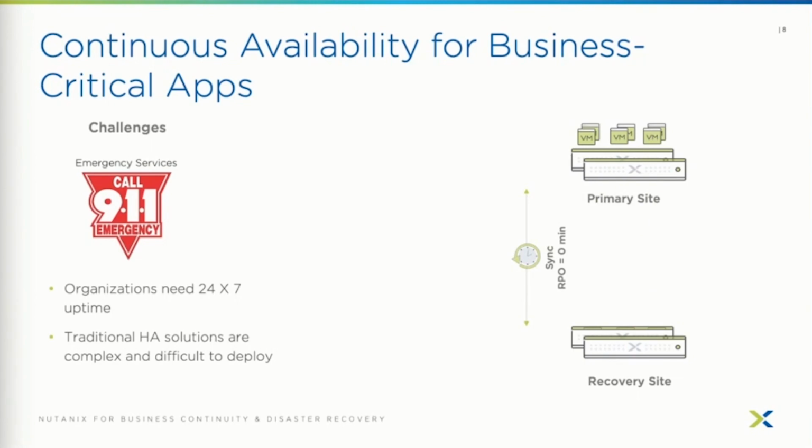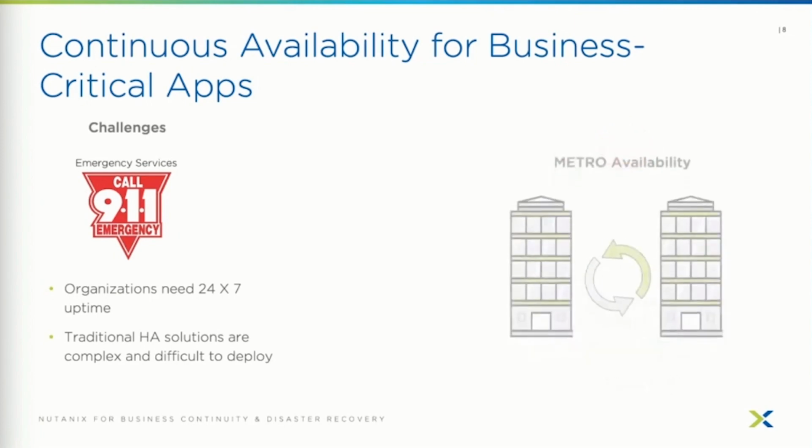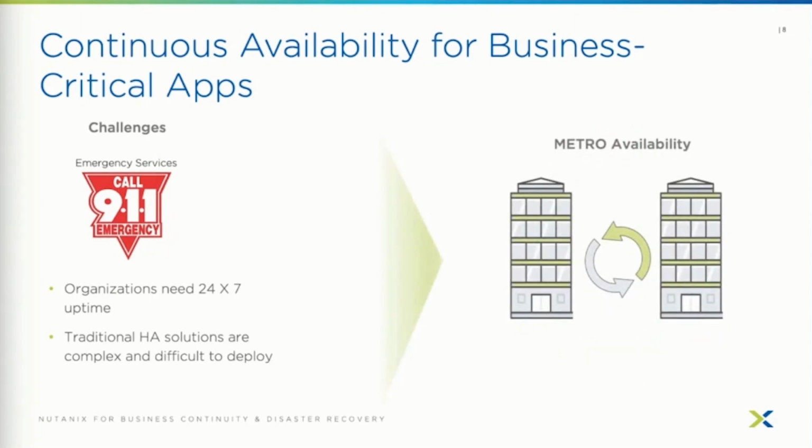How do you achieve that with Nutanix? The answer is Nutanix Metro Clusters. Metro Cluster is a zero-touch, high-availability solution across 2 sites, separated by 5 millisecond latency, ensuring 0 RPO and 0 RTO.